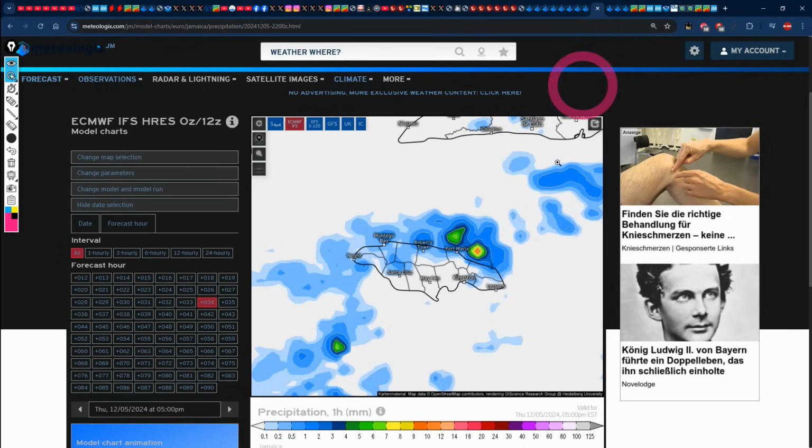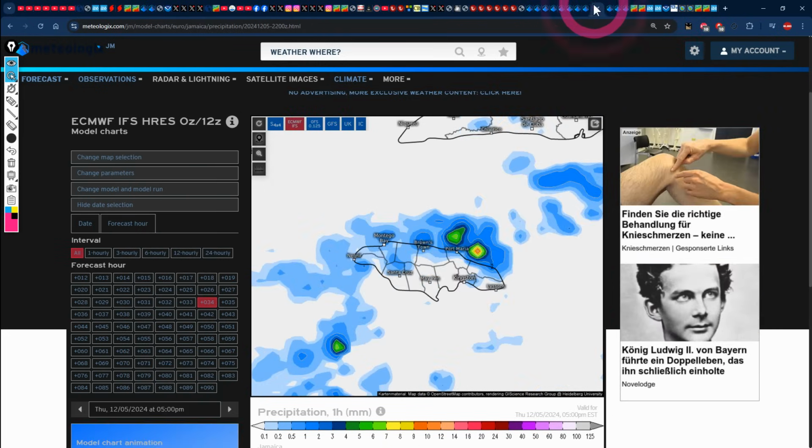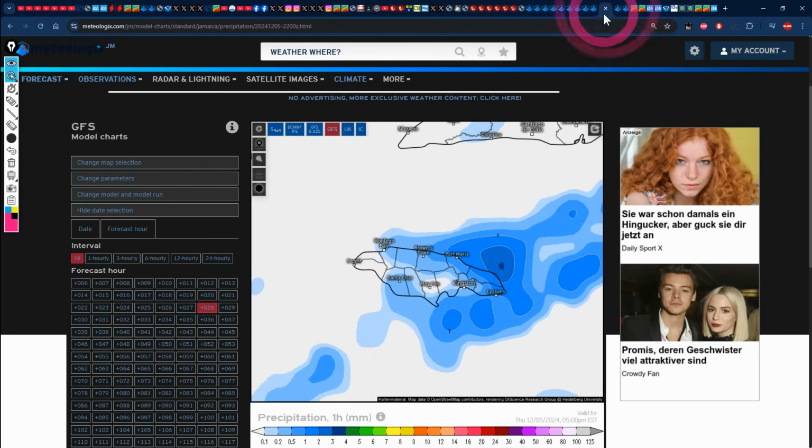Then by 5 p.m., clearing out on the south coast, according to the Euro. The GFS still having some blues represent rainfall across the southern portion of the island.